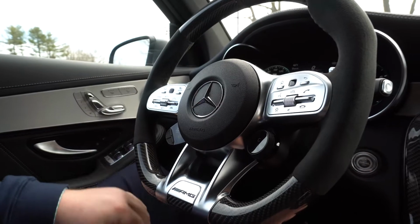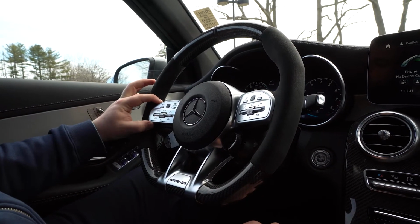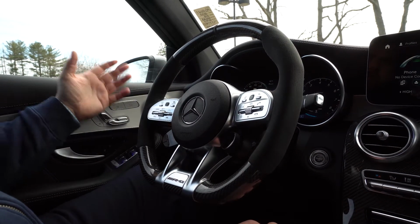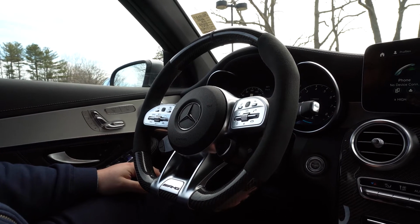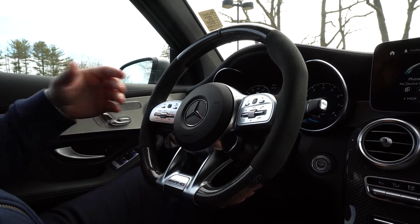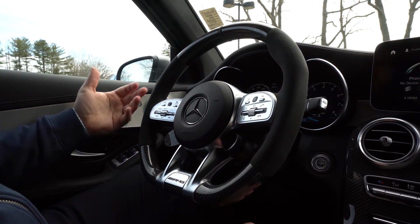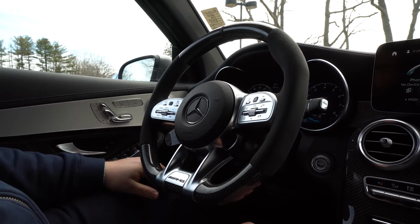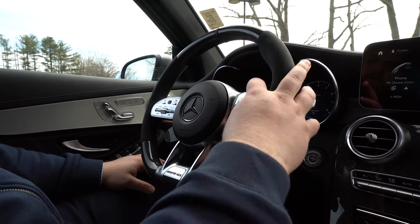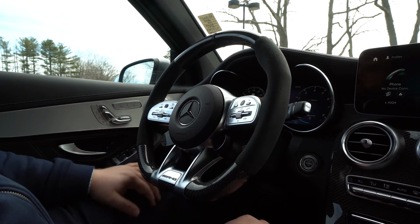Up above that, we actually have all of our Distronic cruise control controls right over here, which is our adaptive cruise control. So you can set the speed, and depending on people in front of you, traffic, the car will speed up and slow down and maintain a distance without you really having to do anything after you set it. And on this side, we actually have controls for our infotainment system, which is the MBUX system.